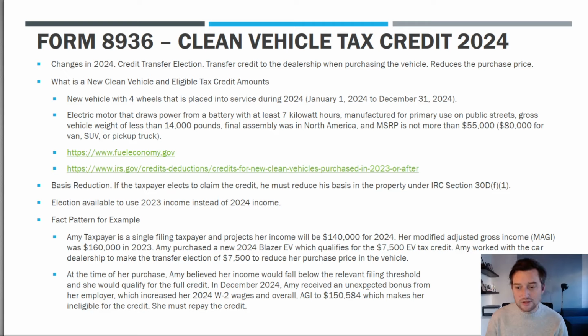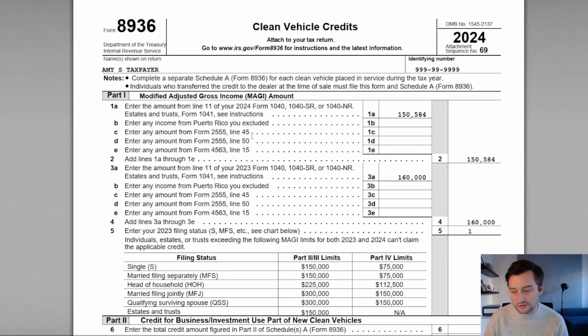Now, at the time she claimed the transfer to the dealership, she was being honest. She made a good faith effort as to what her income would be. So she didn't lie to either the dealership or the IRS. It's just that later on during the course of the year, her income changed, and so she has more income, and that unfortunately made her ineligible for the credit. So she's going to have to repay it. So now let's go ahead and look at the return, and then we'll start digging into some of these numbers.